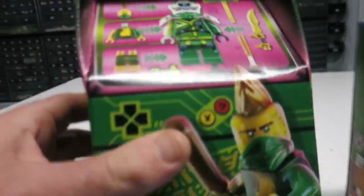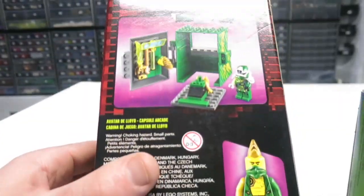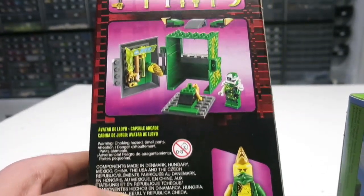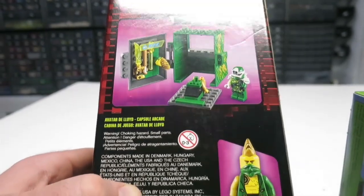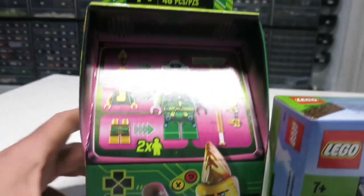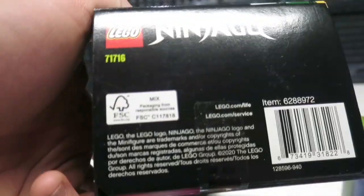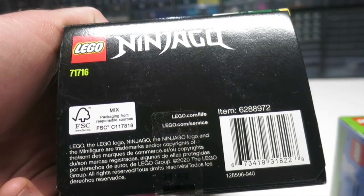And then my middle son bought this. He doesn't even build Lego sets. He sometimes likes them and will buy them and have his older brother build them. But he liked it because it's an arcade or whatever. It looks like an arcade, has a joystick here. And it's a brand new 2020 set. Does it say it there? Yeah, 2020 Lego.